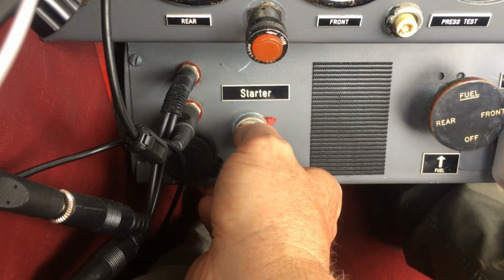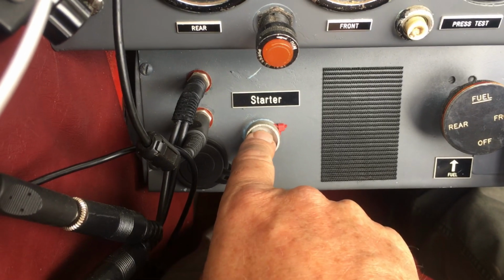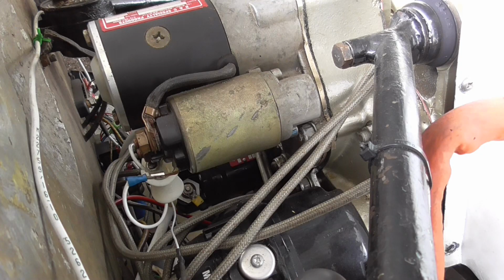Before you tell me that the fuel was turned off and the magnetos were off, I have to say this was filmed the next day in order so that you could see and hear exactly what was going on. Ready?